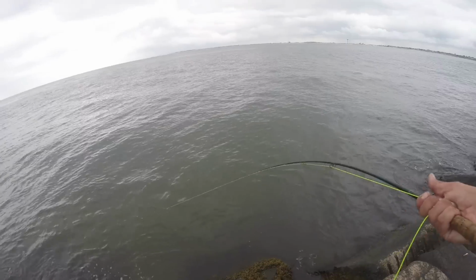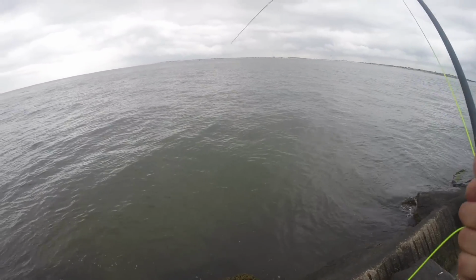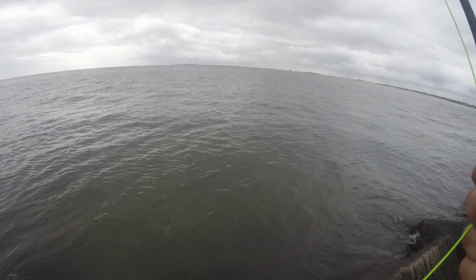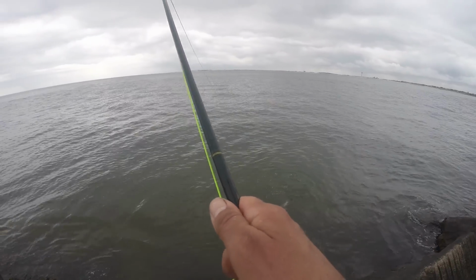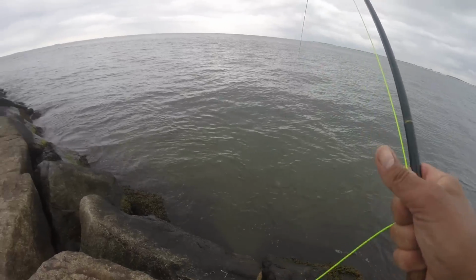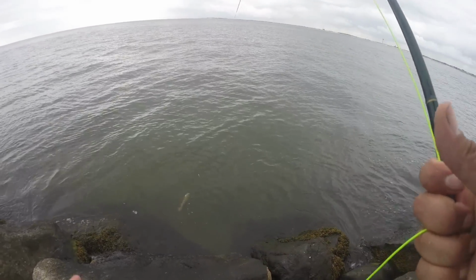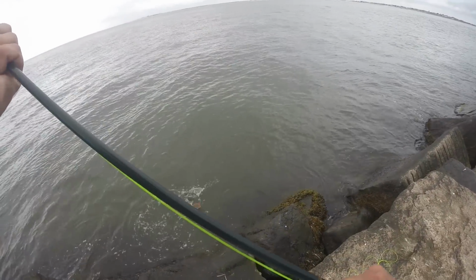A lot of times, wow, that's gotta be either a big fluke or a robin. Whoa, whoa, that is a big robin. That is the biggest robin I've had all year. Wow. That is the biggest robin I've had all year. It's in the water up here, so he's magnified. He's shrinking. But no, he's a big robin.